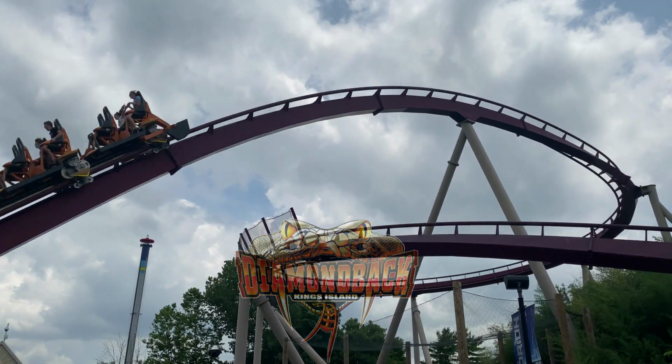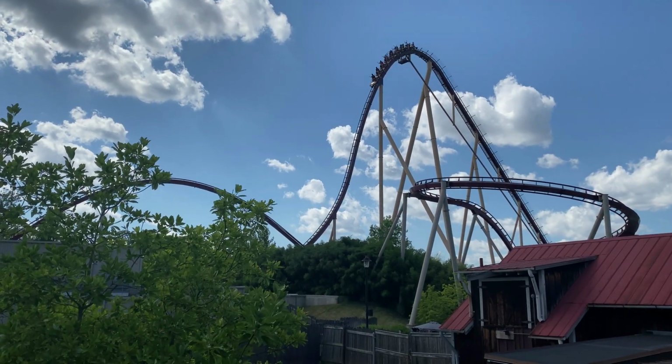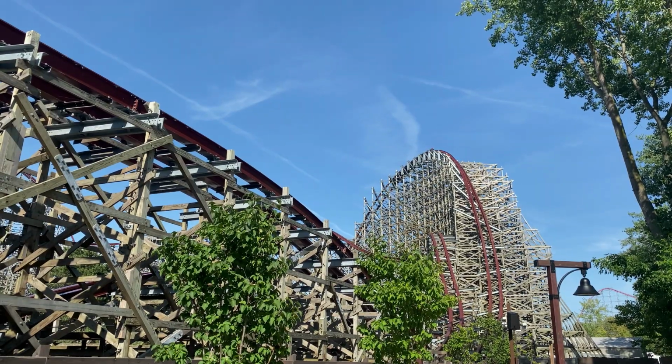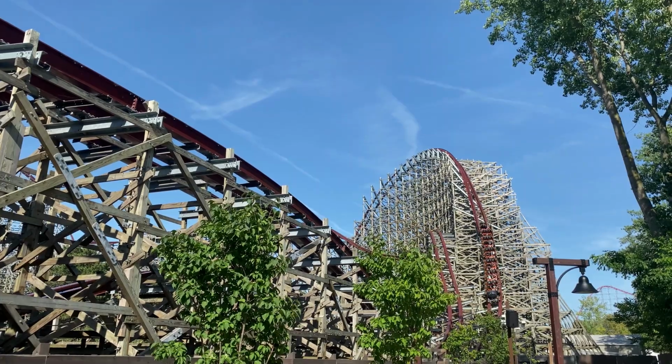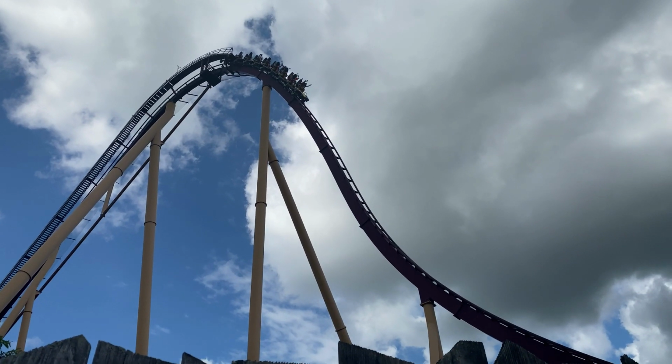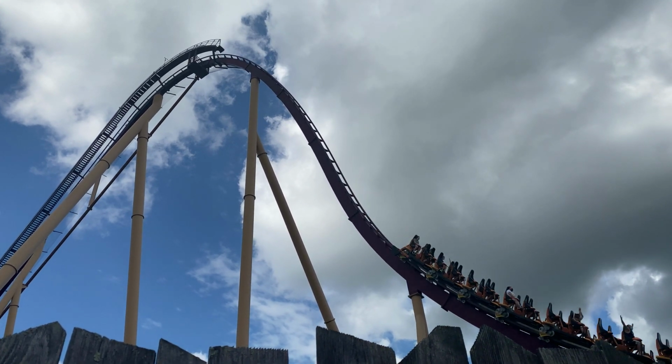Almost a decade later, I went into my 2020 trip with the expectation that it would still be a fun hyper, but nothing too special, and I was pleasantly surprised with how well this coaster held up. Now granted, I've ridden hundreds of new coasters since 2012, so Diamondback has fallen off my rankings quite a bit. But even then, I think I'm still pretty high on Diamondback compared to most people.